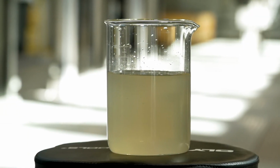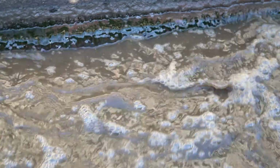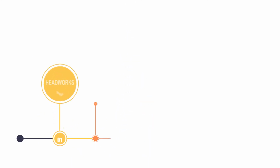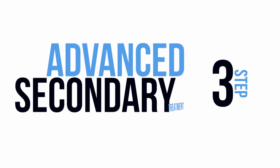Notice the color of the water here is still pretty murky. At this point, we've gotten about 50% of the poop out of the water, but we still have work to do. Time for step 3. The next step in LOTT's wastewater treatment is the biological process, also called advanced secondary treatment.